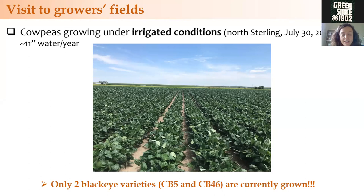The main issue here is that only two black eye varieties are currently grown or have been tested in Colorado. Those are California Black Eye 5 and California Black Eye 46, CB5, CB46. And CB46 is a new variety, but as you know, this is a variety that was released by UC Davis in the 1980s. So these are old varieties. I feel there is quite a lot of improvement to do here, and pretty fast, if we have the resources to do so. So imagine when I told Jason, wow, I have a collection of 368 varieties at Colorado State, and he opened his eyes like, wow.